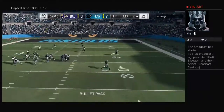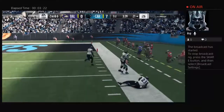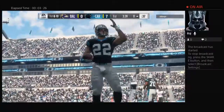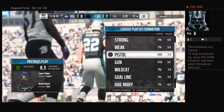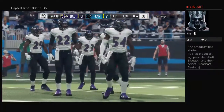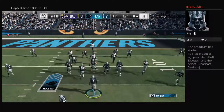Here's Newton now on second down. Oh, a heck of a move. Man. He did it again. A nice pick up there, 10 yards, and it'll move the sticks. And the next snap coming inside the red zone here.